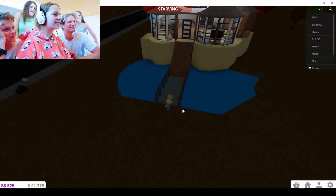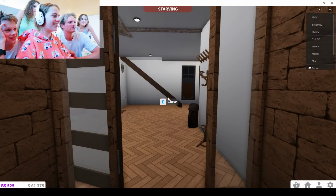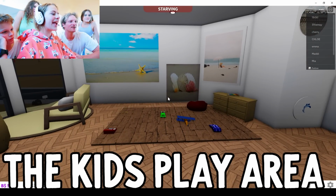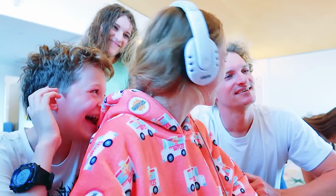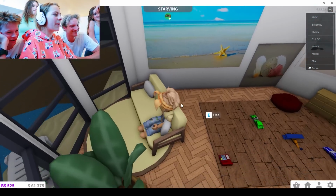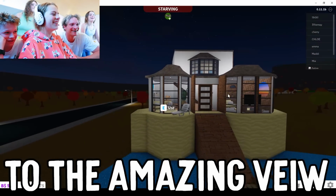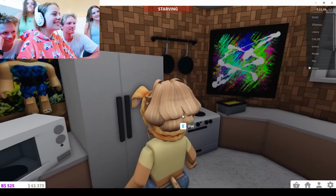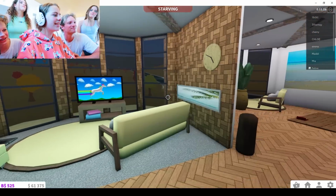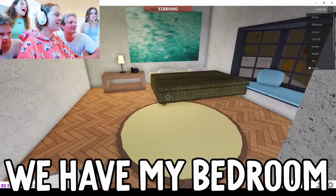And then we have a custom-made bridge walking along the water into the beach house. Instantly, we have the kids' play area. Oh, they're playing on the beautiful beach. Yes. We have a little chair here where the parent can watch their kids, but also look at the amazing view. Super cozy, chilled-out kitchen. We have some plants around here, and then upstairs we have my bedroom.